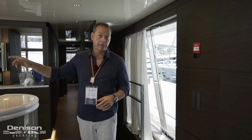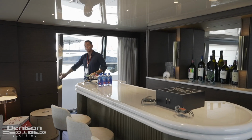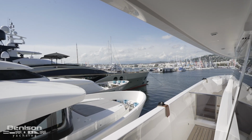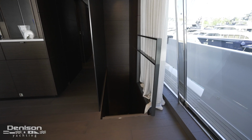The balcony over here, which I'll show you right now, provides a little private area for anybody that wants to step outside right here, maybe when you're coming into the marina or you want to watch the dolphins as you're cruising around. Wrapping up here in the Sky Lounge, we'll work our way forward. Right here you have a set of stairs leading down to the main deck.